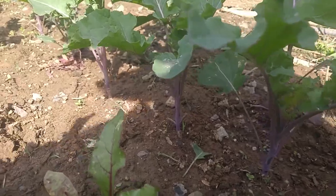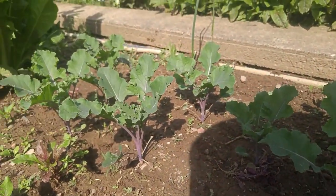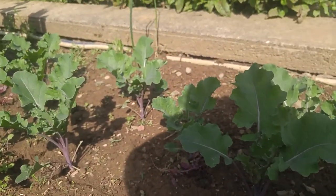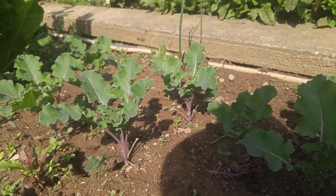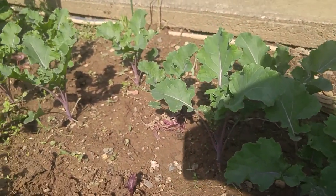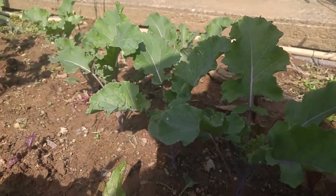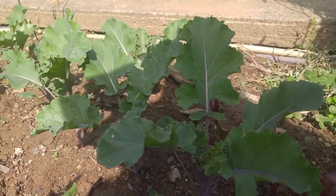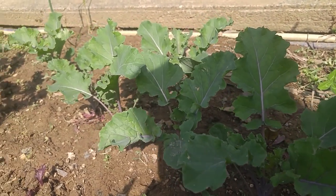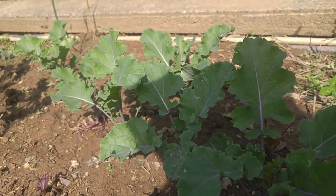So I'm back with the Kalette, and I have about maybe 12 plants. I'm keeping them. The rest I give away. And this is just amazing. This is a 2.5 month old plant that I started with the 8 cartons. Half of them I started in the cartons and the other half I just sowed into the ground.